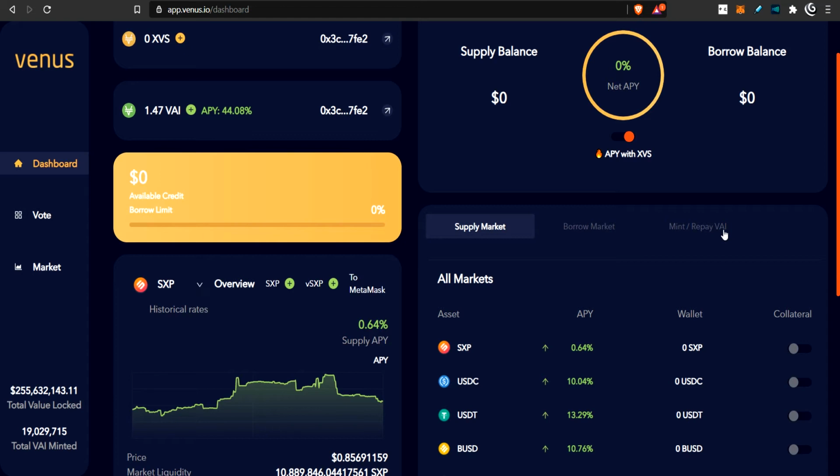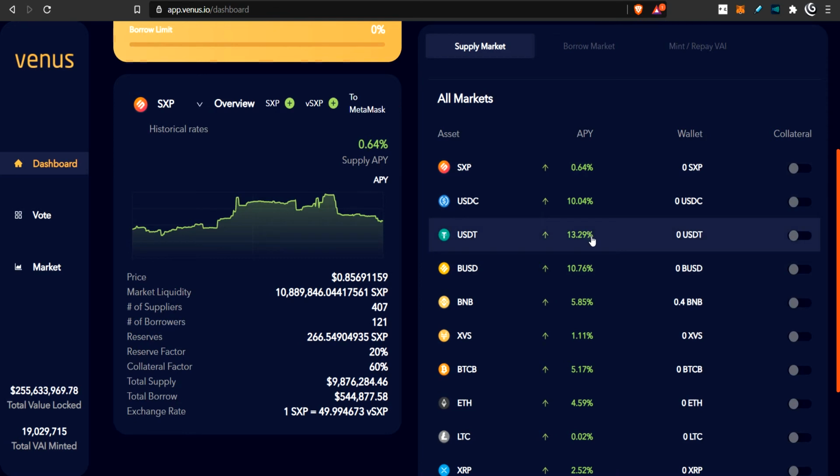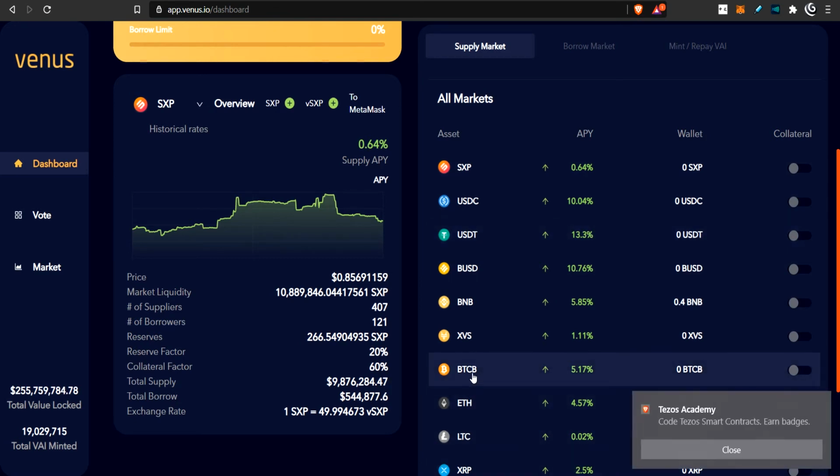So VAI is kind of like MakerDAO's DAI, okay? It's like Binance Smart Chain's version of it. But VAI doesn't have all the yield farming opportunities that DAI does. And actually, I haven't found any VAI yield farming, but that's me. I didn't find them, okay? But what makes this one special is these APYs. So let's take a look at the BTCB.